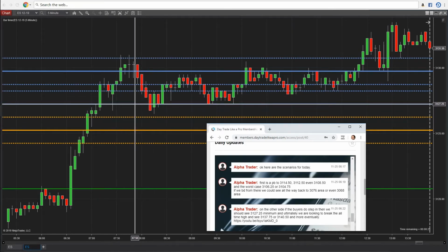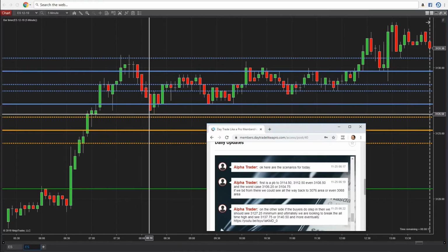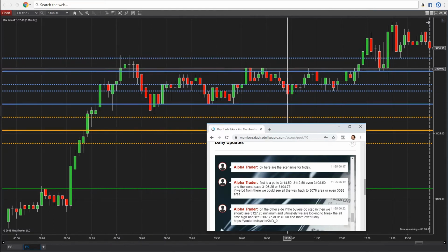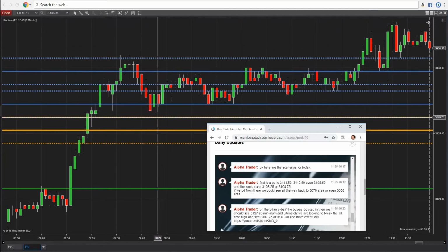So we pulled back to this 27.25. By the way, that's only 26.5. That's only 3 ticks negative on this trade right here. If you got in at 27 quarter, 26 half is the low right here. So here's the pullback. And then you can see that we did eventually make our way up here to 33 half. So kind of a slow day.